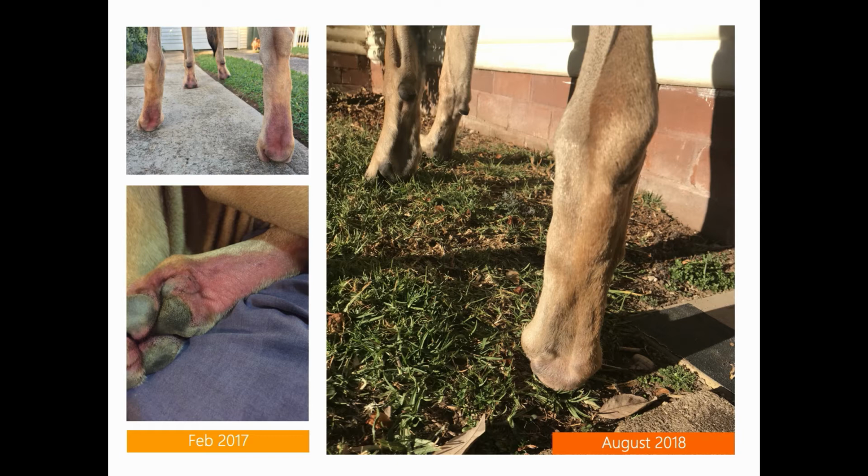So all we can do is the best that we can do: minimize toxins in our homes, provide a really good diet, and when they become very sensitive to their environment, we're on top of it straight away with the management techniques that we're going to go through.